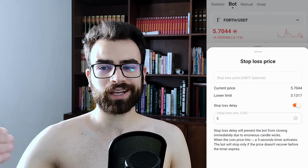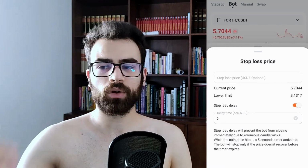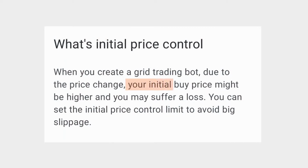With the delay, it will actually wait some seconds after the price level is reached and then close the bot only if the price doesn't recover. There's also slippage control, which is an option used to avoid losses when creating a new bot due to price changes in the short term.